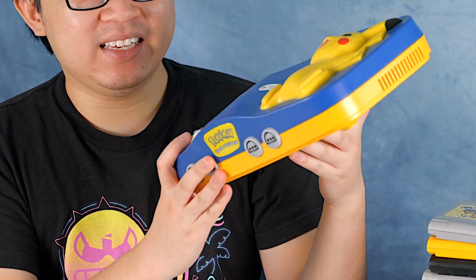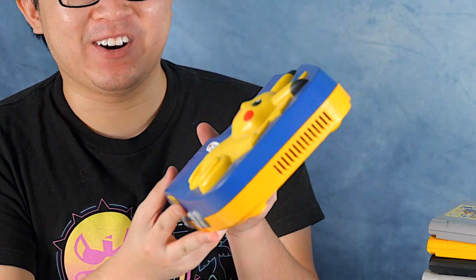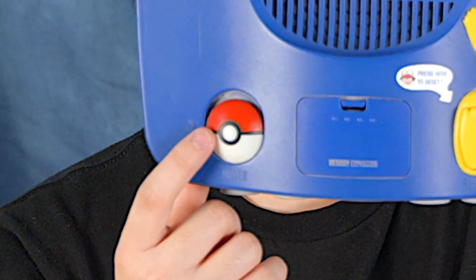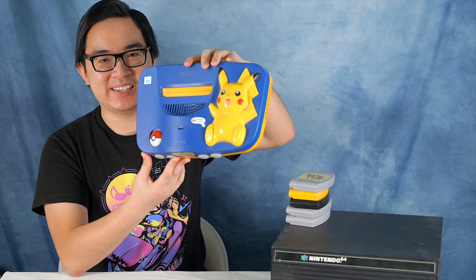Anyway, first things first, I guess we should start off with the Nintendo 64 console. As you can see, this is the Pikachu edition. I really like the design of this N64. Even though I know nothing about Pokemon, I at least know Pikachu, and this 3D design is so cool. Even the power button is a little Pokeball.